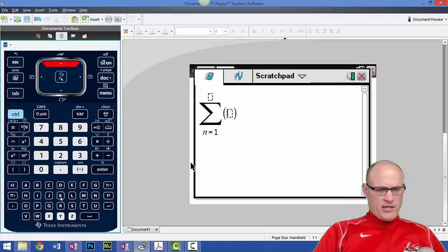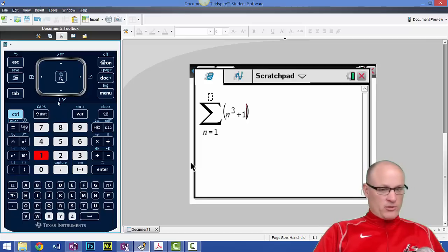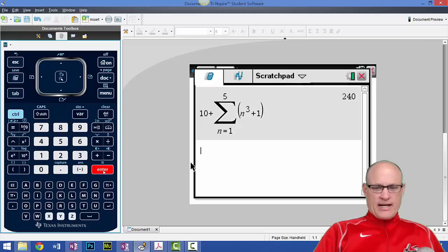N cubed plus, oops, you gotta get out of that mode. Plus 1. See how it's a little bit different? You're not in an exponent. If you put that plus 1 up there, you'd be in an exponent mode and you'd be messed up. And a 5 goes out here, and of course I forgot my 10 plus. There was a lot of kids that forgot this 10 plus, and when they did, they ended up getting 230. Okay, but the answer is 240. Clearly, it's 10 plus this.